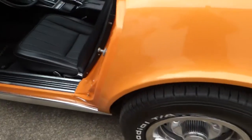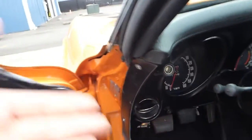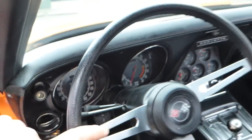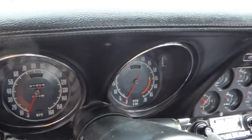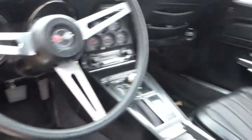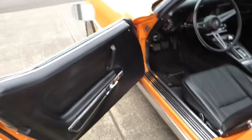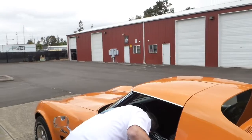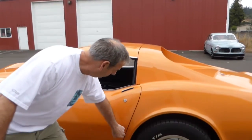Let me show you on this side. You'll notice no damage in the door panels, no rips or tears. Tilt telescopic steering from the factory. All the gauges work, including the clock. You can see your red line. Looks excellent there. All of the lights work. It really is exceptional. Over here, I'll just open the hood. Doors close nice and easy. You don't need to slam the doors. And that shut line again. Perfect.